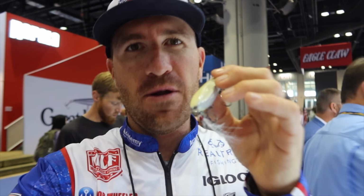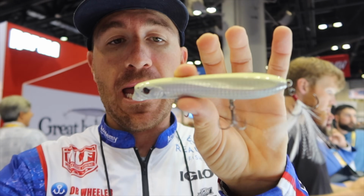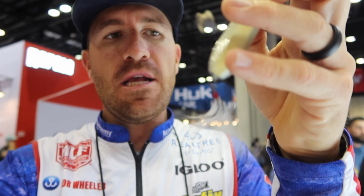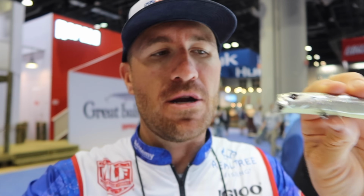Chrome is one of my favorites, probably the chrome with silver or chromey silver sides, and then you have this bone top and bone belly. It catches the heck out of them. Also some really good hooks. These are VMC hybrid size number 3s, the perfect size for all around if you want the biggest hook you can get on this bait, but also be sharp. It's about perfect. It's also really good for braid.